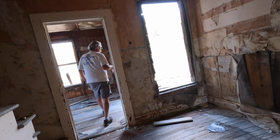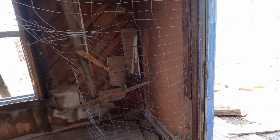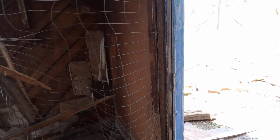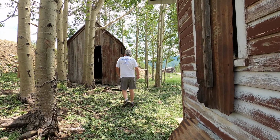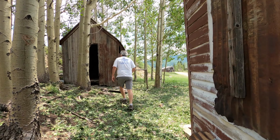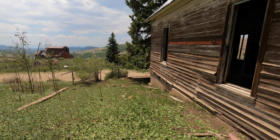I need to find the outhouse. No, I don't think there's outhouses here just because this one had a bathroom. I'm not sure about the other one. I couldn't find any indication in the other house that there was a bathroom. This might have been the outhouse. I need to use an outhouse. Another little crawl space area. I wonder if they added on to this one too, because look at the foundation.